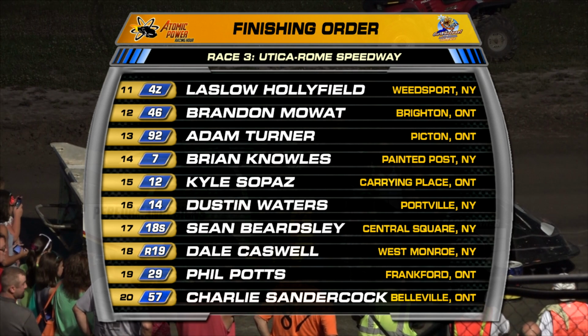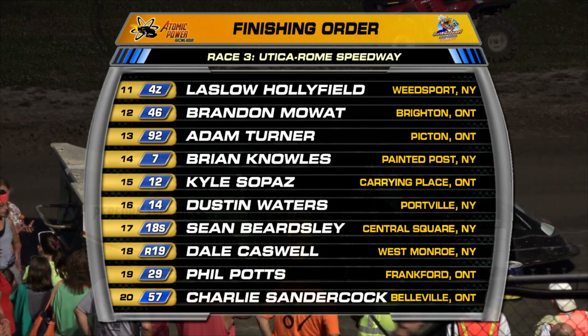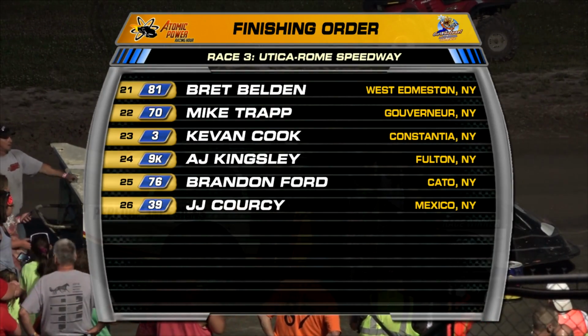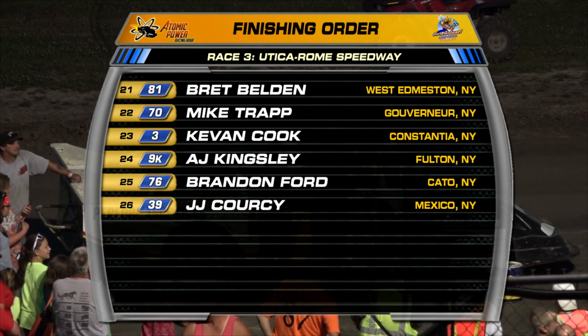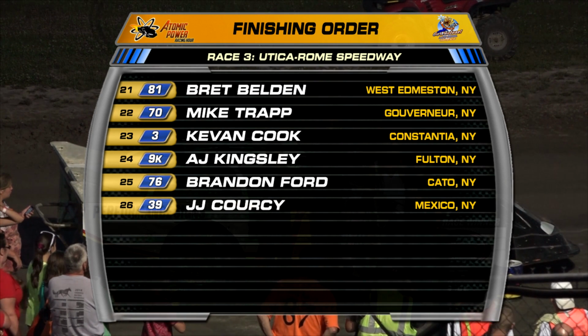It's a lot of guys that went down laps, and look at Charlie Sandercock all the way down there in 20th place. Amazing. Dale Caswell in 18th. Sean Beardsley, 17th. Yeah. Guys that you figured were going to be the ones to watch out for tonight. Only 4 cars didn't finish this one. J.J. Coursey had a good run going early. He ends up in 26th place.